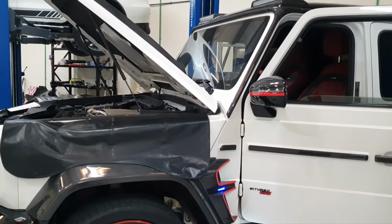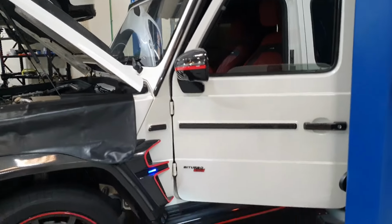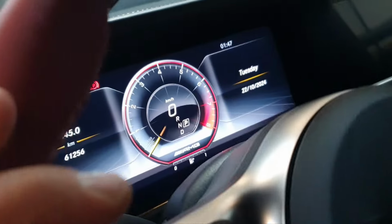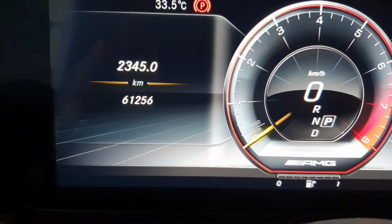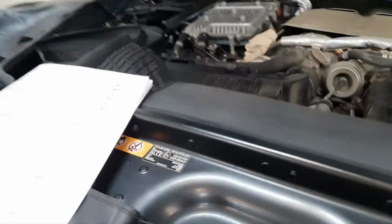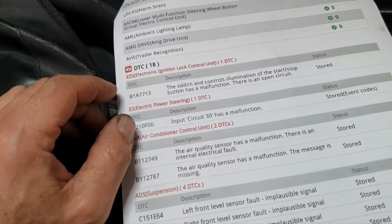Okay, October 22nd, 2024. It's a G63, model year 2020. Just a second. It is here, 2020. All right. 61,256 kilometers. Check up. Alright. Now, it's low mileage. Most probably came here for service and not a normal checkup. The guys, they have made a health report here.